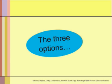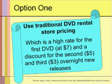In order to address their pricing challenge, Red Room identified three potential options. These were: Option 1. Red Room could use the traditional industry pricing structure. This is where the first new release would cost $7 overnight, 2 new releases just $12, and 3 new releases only $15. While this pricing approach is not innovative, it should appeal to the heavy users segment who will be rewarded for borrowing more DVDs.